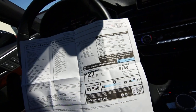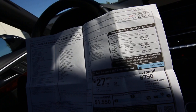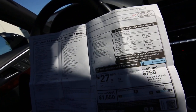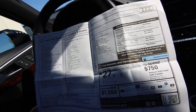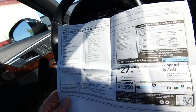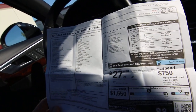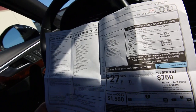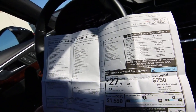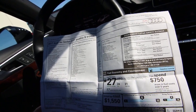Originally this had an MSRP of $54,210. Really nice color combination in the Moonlight Blue Metallic. That was a $575 premium for that lovely shade of blue. It features this gorgeous nut brown, or I should say nugget brown, interior. It features a Prestige package, which is a range-topping trim level for the A4. Some of the big ticket items you get with that is this 3D Bang & Olufsen sound system. If you love music, you'll definitely appreciate the sound quality from that Bang & Olufsen sound system.